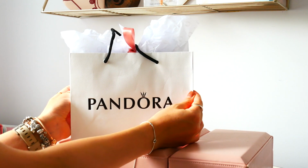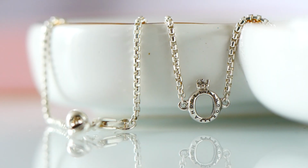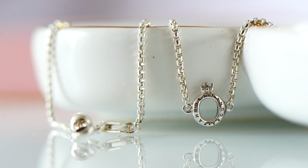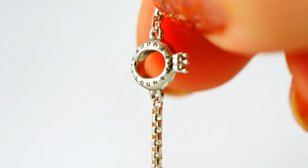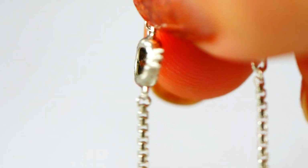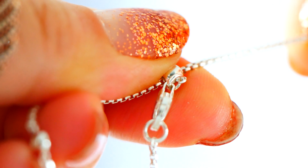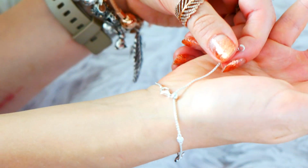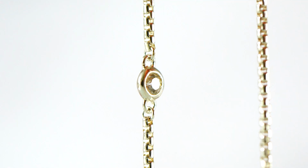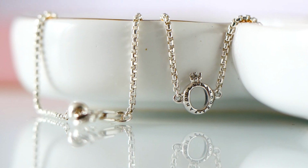Alrighty, so here is our bag, but before I open it, I'm actually wearing right here on my wrist one of the items I picked up from the Pandora store. And this bracelet is so beautiful. It is from the Pandora signature collection, and it's much like a sliding bracelet because it's one size fits all. It's very easy to adjust the size, and it's the Pandora Crown O bracelet. It has little touches of cubic zirconia on it, and then it has the Pandora logo in the center with it saying Pandora going around it.